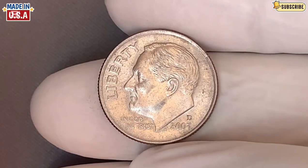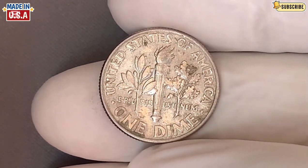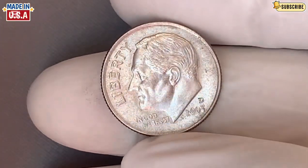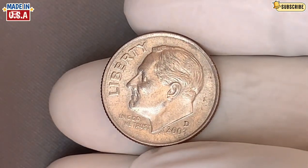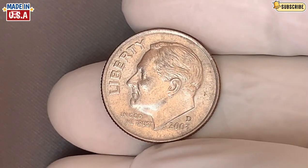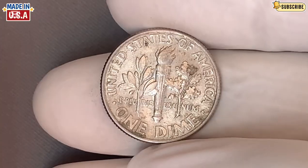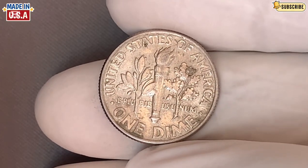Now, let's talk about the big question: how much is a 2003 Roosevelt Silver dime really worth? Most of these dimes, especially those that have been circulated, are worth only their face value of 10 cents. However, for coins that are in uncirculated condition or have unique minting errors, the value can rise dramatically. In fact, a well-preserved 2003 Roosevelt silver dime with an unusual mint error or a coin from the San Francisco Mint could be worth significantly more than you might expect.